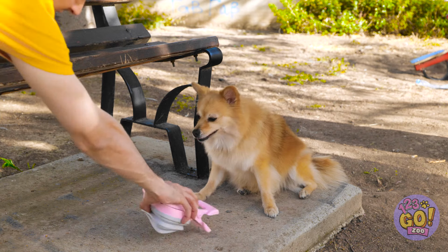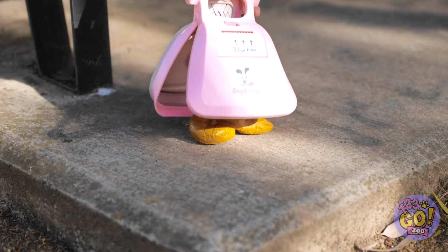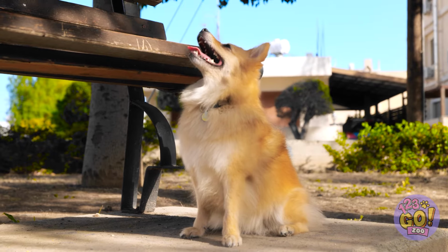Oh, hey, Pancake. You're back. And what do you have there? Let me see that. Huh. It's like a mini pooper scooper. You're so smart, Pancake. This is exactly what I need. Ugh. It's all cleaned up. Good boy.